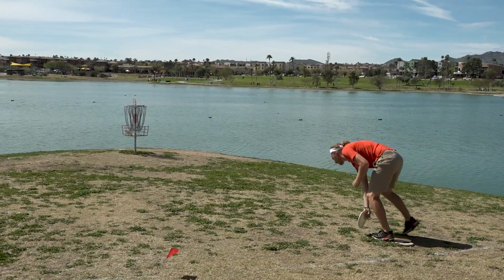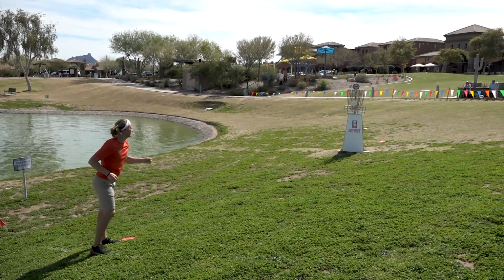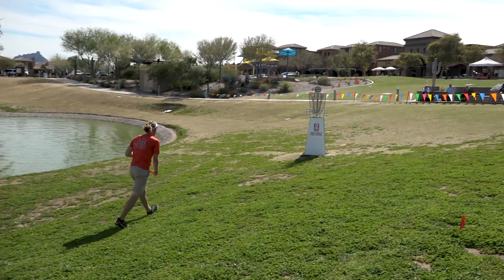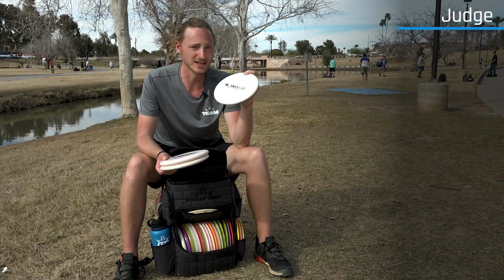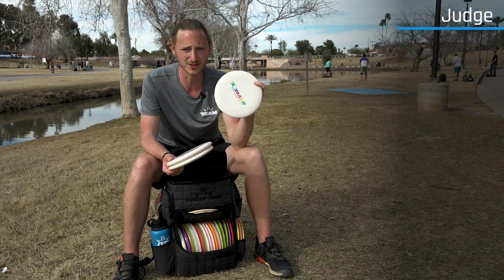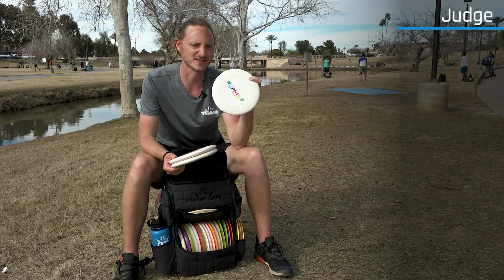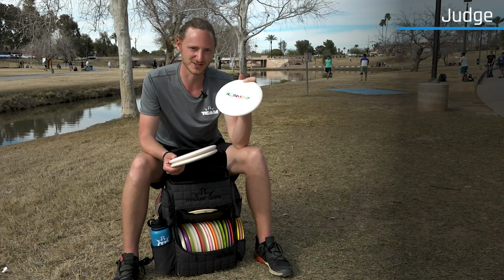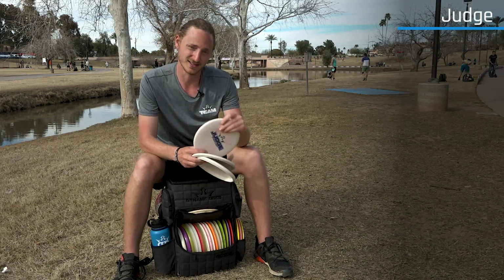This is a new putter I've put in the bag. This was given to me by Denise Cameron at Dynamic Discs. She shipped this to me a couple years ago when I was on Latitude 64, and I just kind of held on to it because I love white with rainbow stamps, so I never used it, but then I felt like I needed a fresh start to this season, needed a new putter to break in, and so I'm loving this one so far.